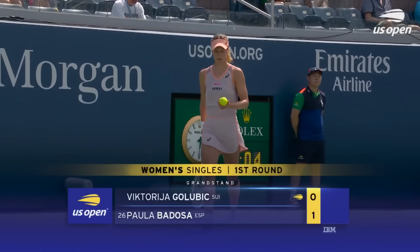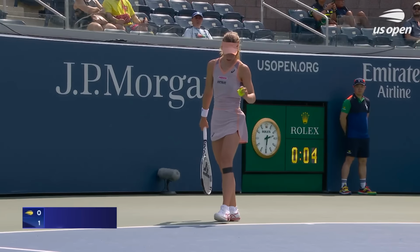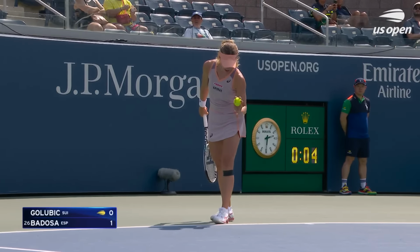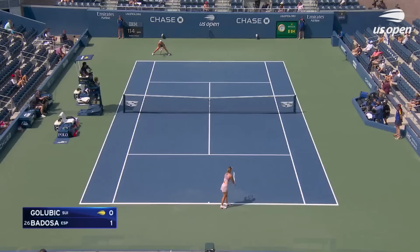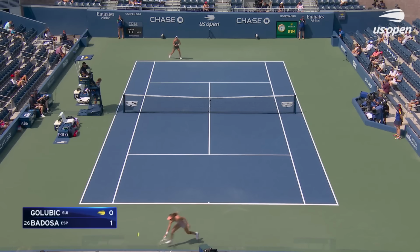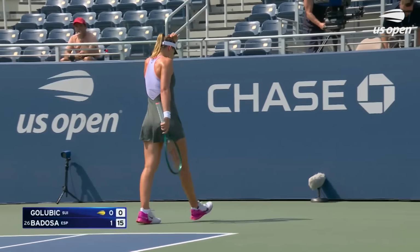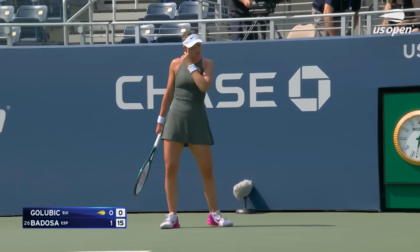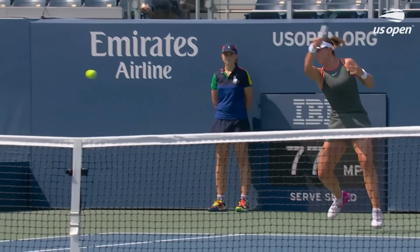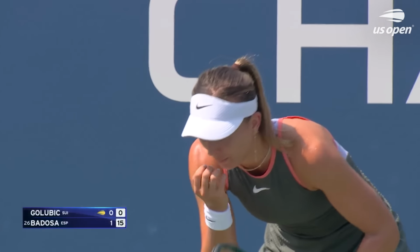Good start for Paula. The world's top 70, Viktorija Golubic. She's been world number 35 a couple of years ago. Has 17 wins on the board so far this season. Low 15. I suspect we're going to see a lot of aggression from Badosa, particularly taking advantage of the second serve of Golubic, getting a big return and trying to do that 1-2 combination to the open court, as we saw there.